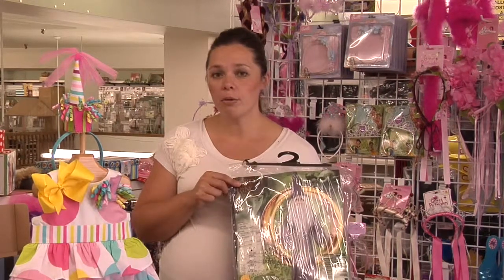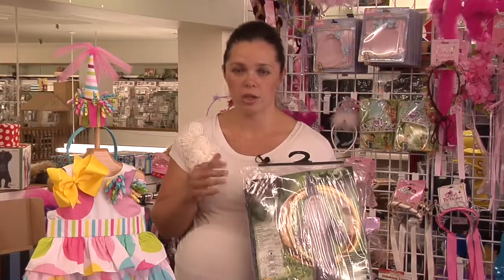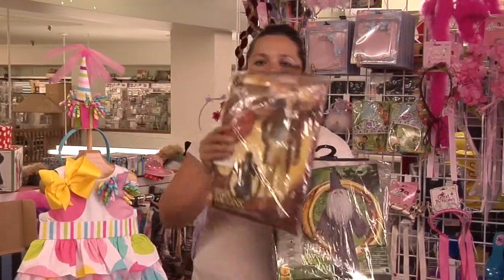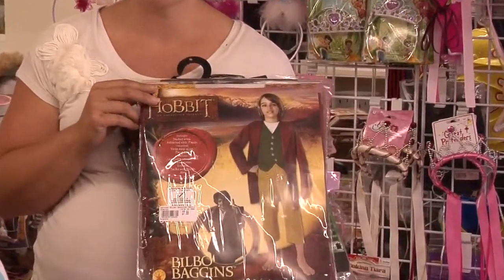But these ones are a great price. They start out, some of them as low as $15, and can then go up, depending on how detailed you want your costume, up to $25, $35. Right here I have, like I mentioned, the Hobbit line that has come out, and I know we're on the third movie of the Hobbit now.